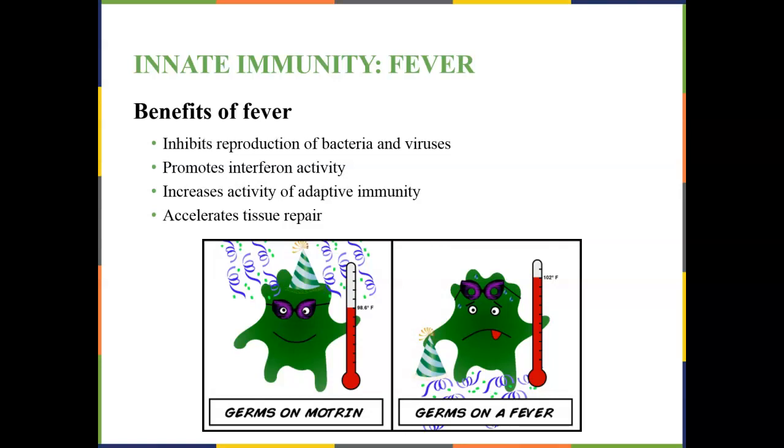And that's where this picture, I just thought it was adorable, with germs on Motrin. They're pretty happy, but germs on a fever are not very happy.